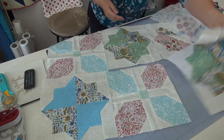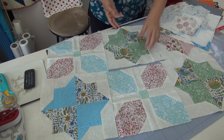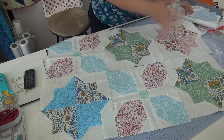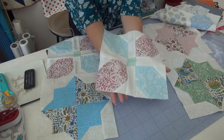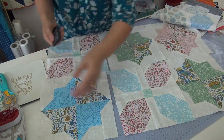That one has to be turned because the birds have to go the right direction. Okay, so here, this one too, I got them upside down. All right, so here are enough for crib size, and you will be making these blocks this week for your Beautiful Morning.